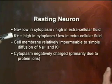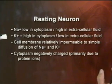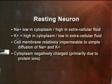We said that the sodium was low in the cytoplasm but high in the extracellular fluid. Potassium was just the opposite, high in the cytoplasm but low in the extracellular fluid. The cell membrane is relatively impermeable to simple diffusion of sodium and potassium in the resting state, and the cytoplasm is negatively charged, about -70, due primarily to protein ions. Now that's the neuron at rest. Then we'll go to the next graphic and summarize what we said would happen when we have one of these action potentials.